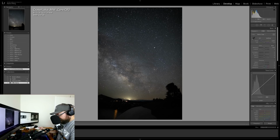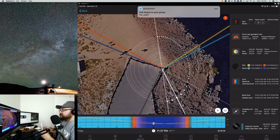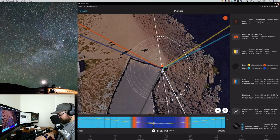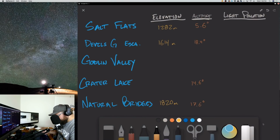So June 15th, and the time is 11:37 p.m. Cool. All right, Milky Way. It is 14.6. And then it is pin to pin. Move my pin just right next to me because I don't want to go down the slope. Altitude's 2310. 2310. That, my friends, is going to be the biggest factor right there.